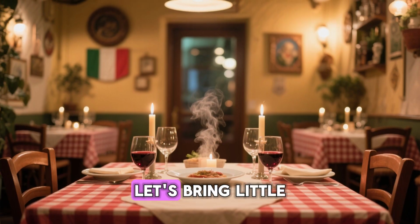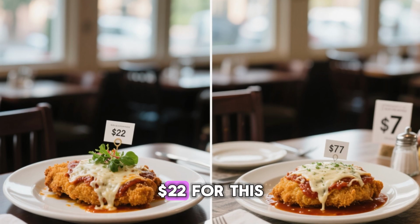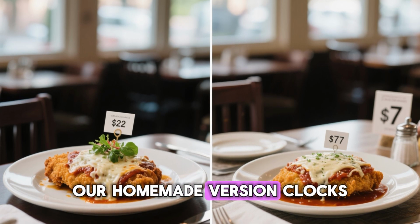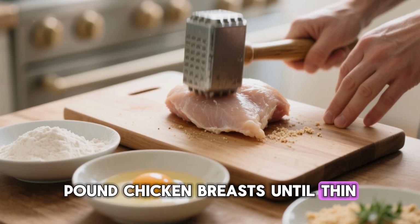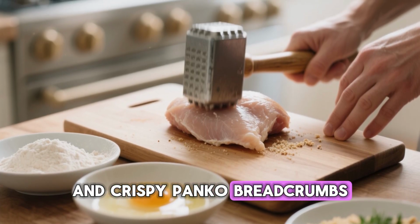Last but not least, let's bring Little Italy to your dining room with chicken parmesan. While you might pay $22 for this comfort food favorite at a cozy trattoria, our homemade version clocks in at just $7 per serving. Pound chicken breasts until thin, then dredge in seasoned flour, eggs, and crispy panko breadcrumbs.